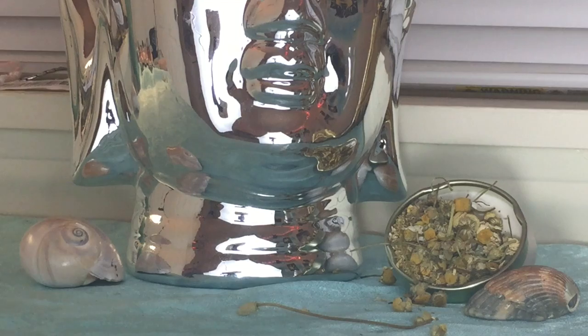Lastly, I just wanted to comment on the flavor of chamomile. It is a very, very, very mild flavor. It will definitely accompany different herbs in a lot of different teas. You can use it with peppermint or, you know, honeysuckle or any other herbs, and it will give a mild flavor and also a relaxing effect to that tea.